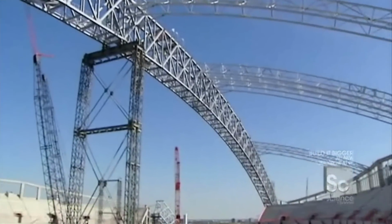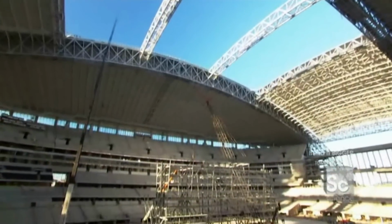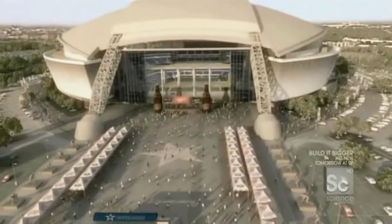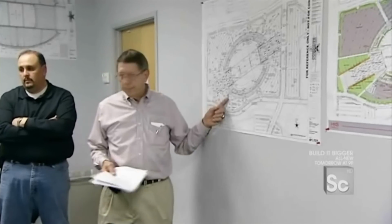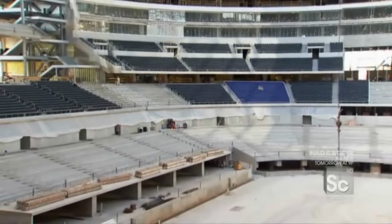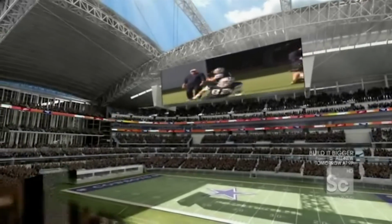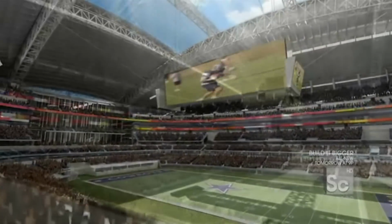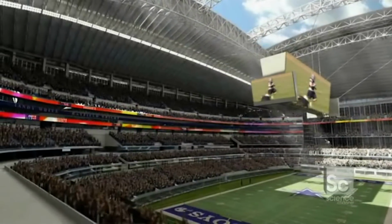If the Cowboys make it to the big game, they'll only play 10 home games all year. So to recoup its billion-dollar price tag, Jones needs to fill that stadium year-round. So designers maximized every inch with a plan that rests primarily on the bottom line, the chairs. Because 70,000 seats can be converted into an arena for 100,000 fans in a matter of hours.